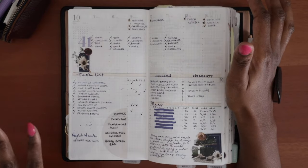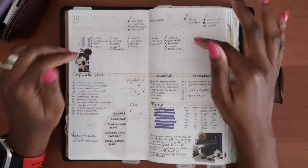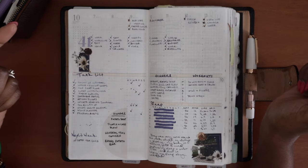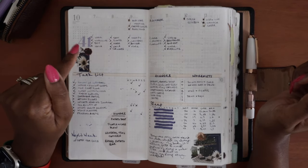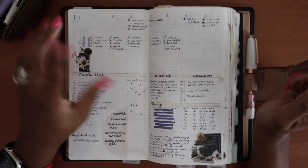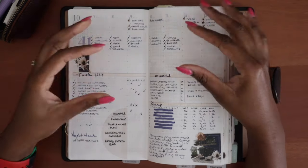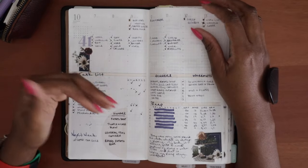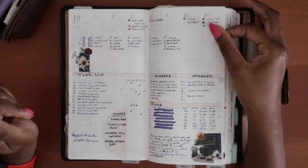But because I'm the type of person who likes to separate those things, I don't need it on this weekly layout. But if you have a lot of information you need to track, and also if you are one of those community planners that I mentioned in my last planner audit video, where I talked about planner personality types, if you're a community planner and you're planning for others besides yourself, it would allow space for you to do that on this weekly layout.